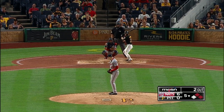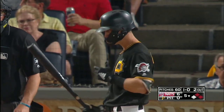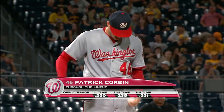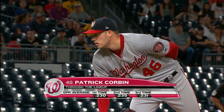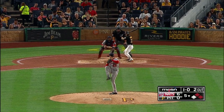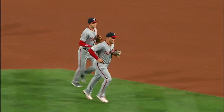Line drive to left, ground ball to short, 0 for 2, and in the series, Newman still looking for his first knock, and Corbin just misses. Consistent. Why is that? Well, I think with Corbin, from what we've seen, you could know what's coming and still not hit it. You know you're getting a slider somewhere in the sequence, usually with 2 strikes. Hot shot, one hop to Turner and Trey, the short way to Cabrera. Patrick Corbin keeps on taking care of business.